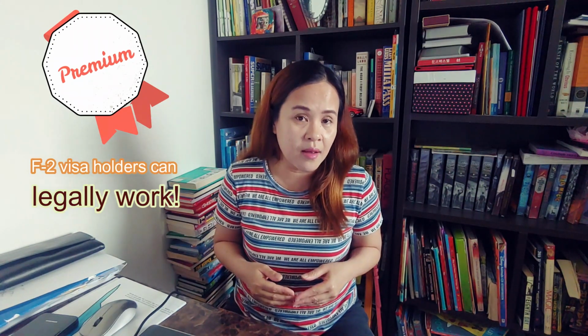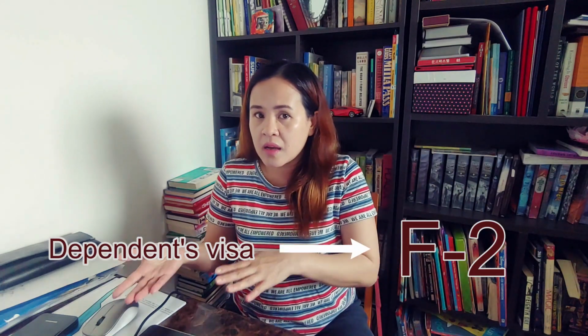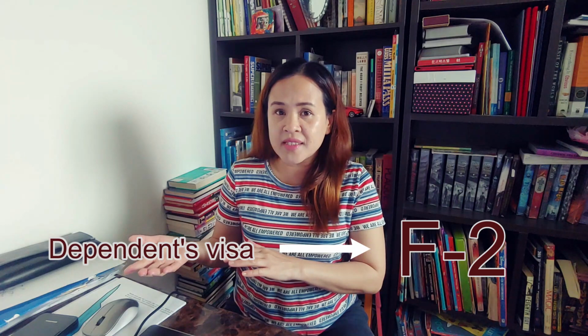The advantage, especially for those of you who want to work, the advantage of the F2 visa now is that you can work. You can legally work here in South Korea. Obviously, for me, it was stricter requirements. My husband had a more difficult time, and because I was applying under the dependence visa to the F2, the long-term residency visa, most of the requirements were from my husband, not really on me.